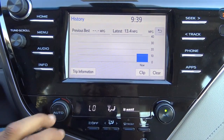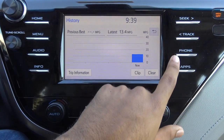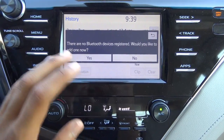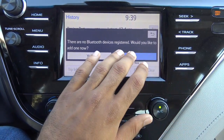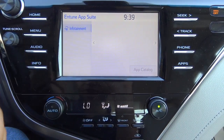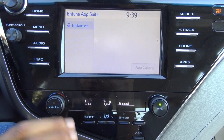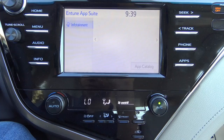But the response is so much better on the new Entune 3.0. And then we also do have Seek and Track phone. You can hook up your Bluetooth phone and have all of your contacts stored on here, of course, and pair up to multiple Bluetooth devices. Then we have apps for your Entune app suite. You can access many different apps when you hook up your smartphone onto the system, such as movies and tickets.